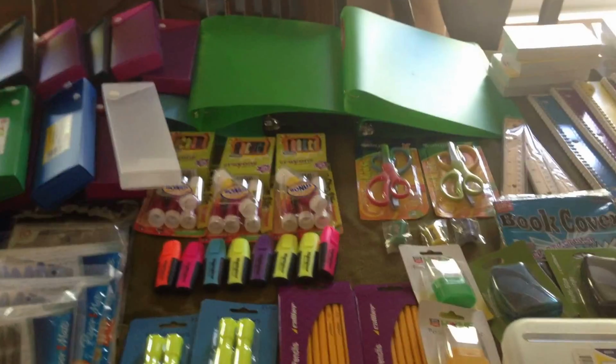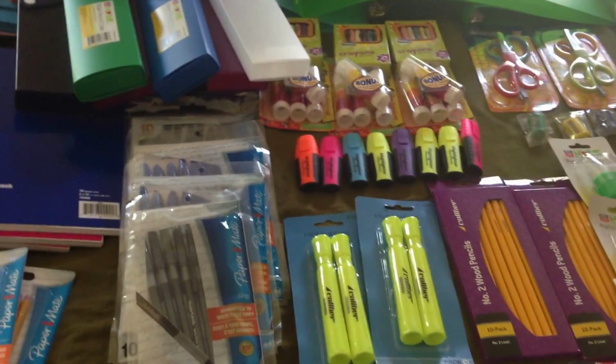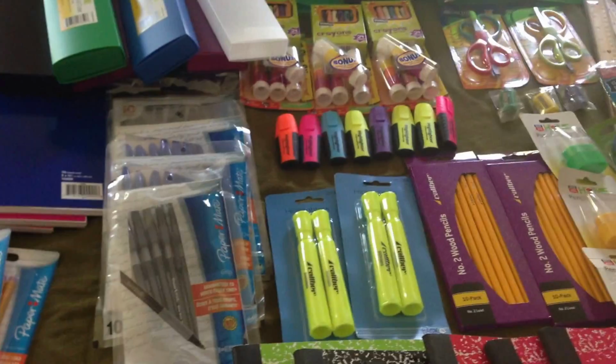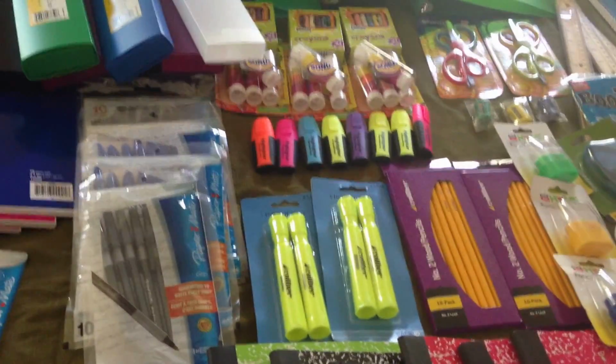You don't have to tear the coupon out, but just have the cashier scan it. You will not get the sale price if they don't scan that in-ad coupon. So don't forget about that when you go to the drugstore. That was one of the little things at Walgreens.